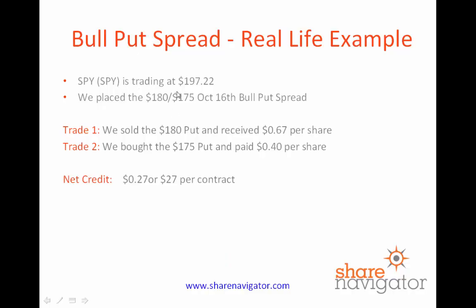Okay, so the share price of SPY was trading at 197.22. We placed a $180, $175 October 16th expiry bull put spread. The first trade was we sold the $180 put and received 67 cents per share, for insuring the value of SPY at 180. As you can see, that's well below where it's currently trading.